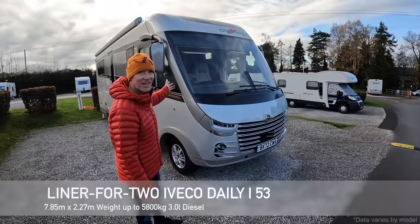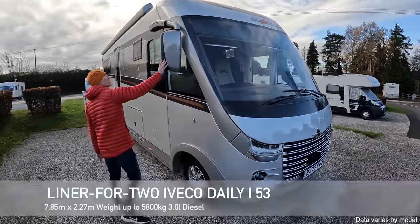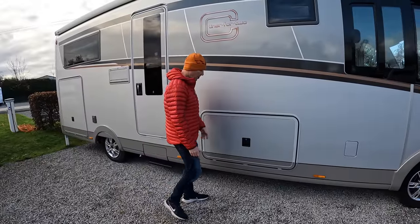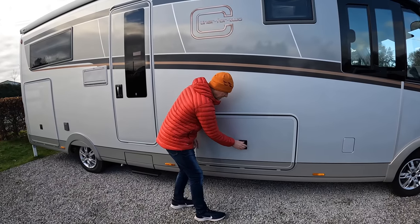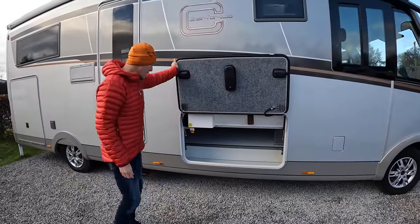So let's take a look at the outside. Obviously, it's an A-Class. It's got these huge coach mirrors on there. You can see everything around you, really good. Here's the first of the big compartments. Got the lock here. Here you go, you push in and pull. It just bends a little bit, but it is solid. And so you just give it a pull and open sesame.